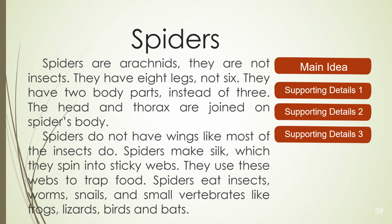Spiders do not have wings like most of the insects do. Spiders make silk, which they spin into sticky webs. They use these webs to trap food. Spiders eat insects, worms, snails, and small vertebrates like frogs, lizards, birds, and bats. You can pause this video, kids, so that you can answer this properly.